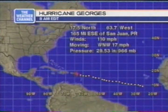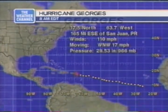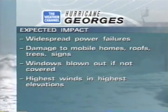Top sustained winds 110, and George continues to move steadily west-northwest at 17. The central pressure 966 millibars. What can you expect with a Category 2/Category 3 hurricane? Well, you can expect widespread power outages, power failures. We've seen that on Nevis and St. Kitts and Antigua, probably on St. Martin with their 90 to 95 mile per hour wind gusts.